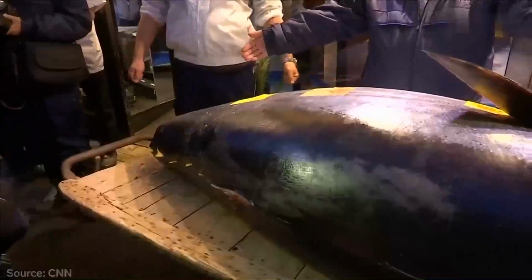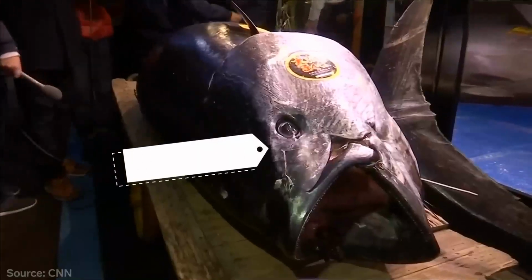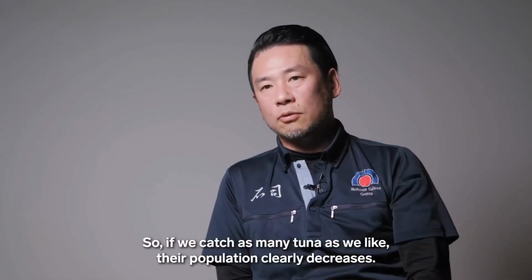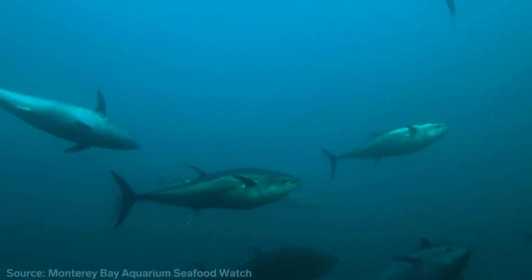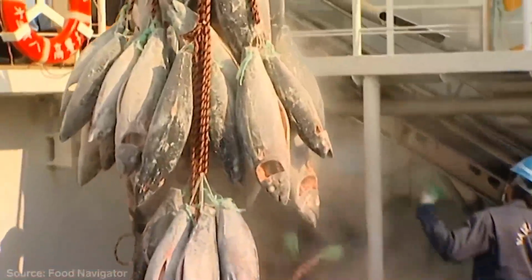In 2019, a tuna set a record at Toyosu when it sold for $3.1 million. Pacific bluefin stocks are overfished, and the yellowfin population is headed toward collapse.